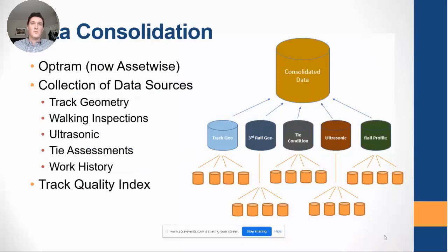To do all this, to solve this problem, a linear asset management system was determined to be the best option to consolidate all the data sources, to be viewable chronologically and spatially, to quickly observe correlations and trends from the data. Other programs are available that perform similar functions, but WMATA selected Optram several years back, and this program is now currently known as AssetWise, and it is created by Bentley.